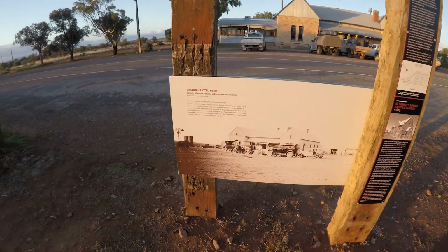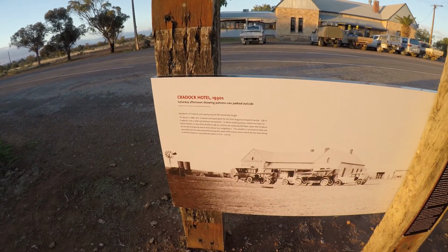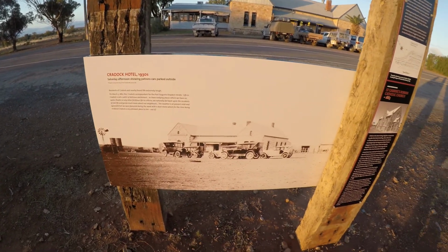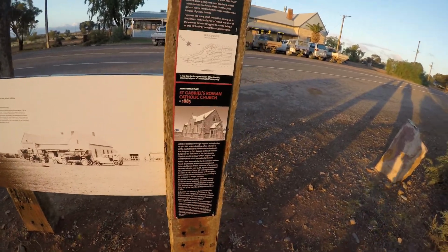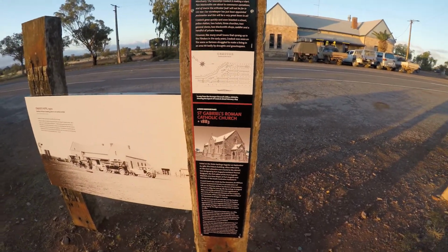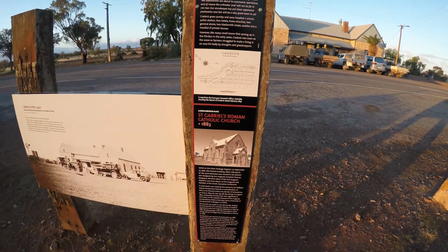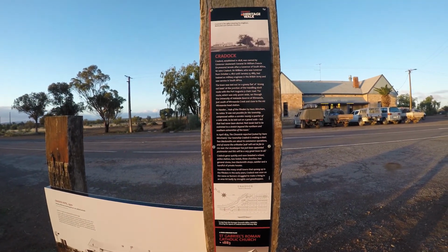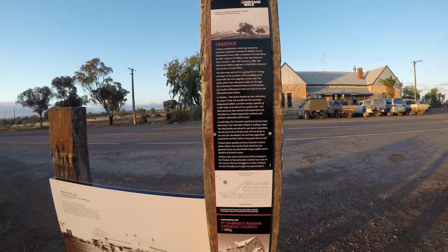It tells you a little bit about the pub and hotel in the 1930s. Saturday afternoon, showing patrons cars parked outside the hotel, through to the St. Gabriel's Roman Catholic Church that was erected here in 1883. And then obviously it talks a little bit about the establishment of Cradock as a whole.